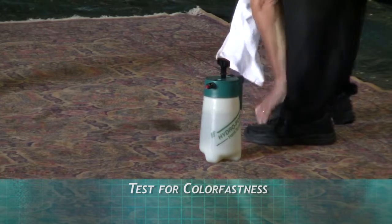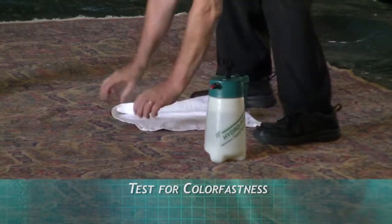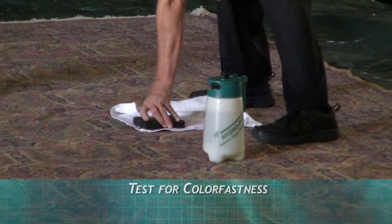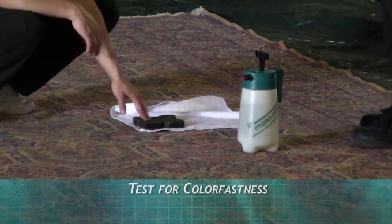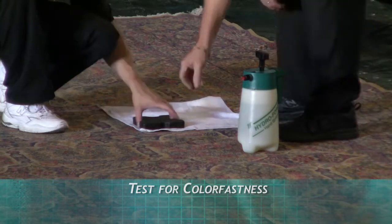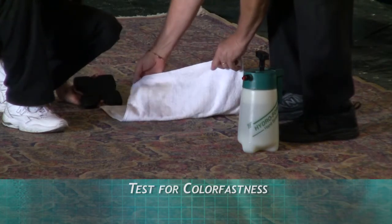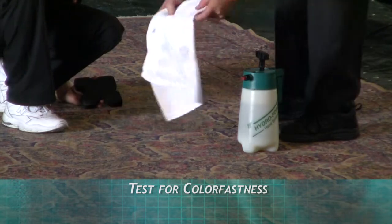Dampen a clean white cotton towel with the cleaning agent you want to test. Place this on the rug and hold it in place with a weight. If the face yarns also appear on the backing, do the testing on the back. After several minutes, check the towel for any color transfer. For rugs with multiple colors of dye, be sure to test each color.